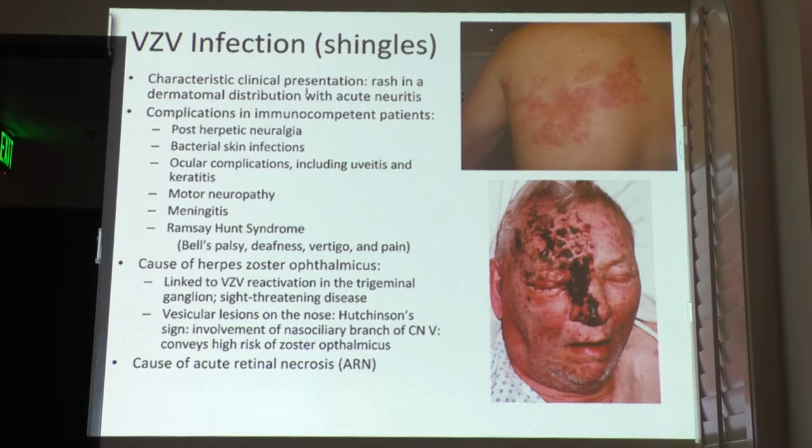Some physicians prescribe steroids, but the data on steroids is not very good. There's really no effective topical treatment. All your patients are going to ask you for something to apply because the pain is so bad. Just tell them to leave it alone. That's all you need to tell them.